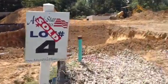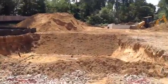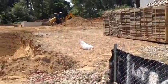Lot number 4, we have excavated. Footings have been inspected today. We should be putting concrete in there. The forms are on the job in order to get the foundation moving.